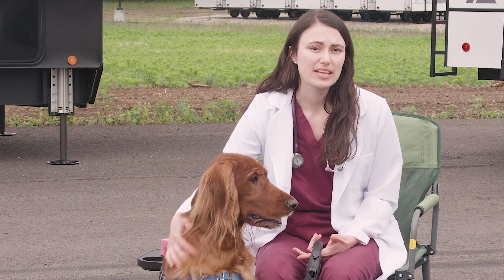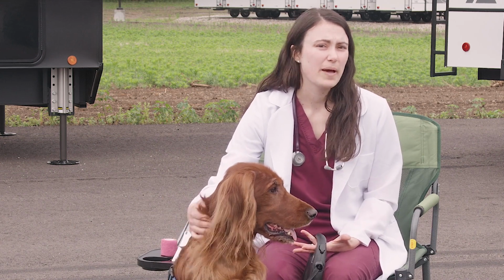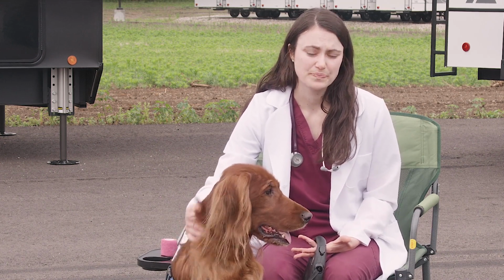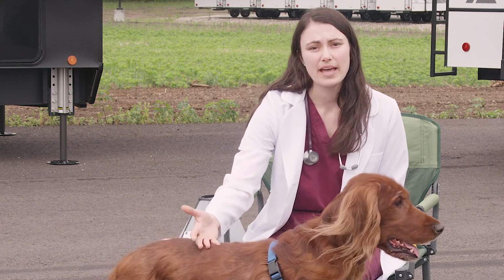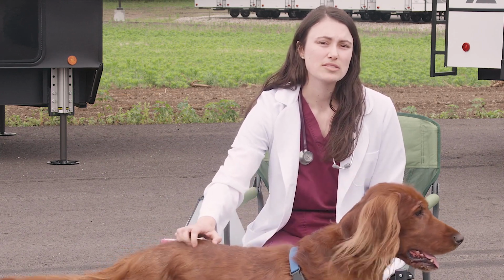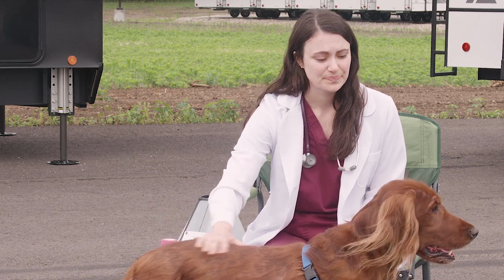Once a nail is broken, it can bleed profusely depending on the extent of the damage, and some pets won't let their owners touch the paw. Occasionally, the bleeding will stop on its own, but can start up again if the claw is disturbed when the pet runs or walks. So what should you do if you think your pet has broken a nail?